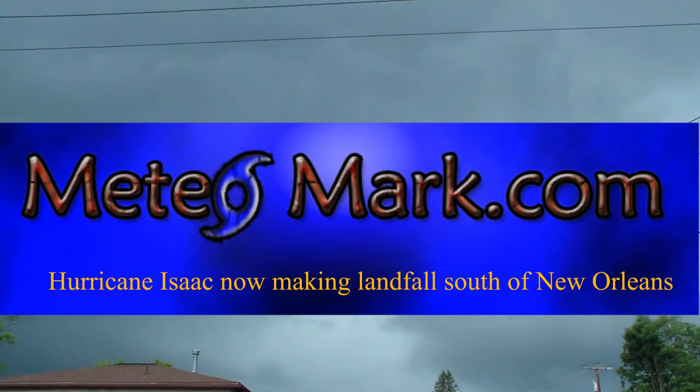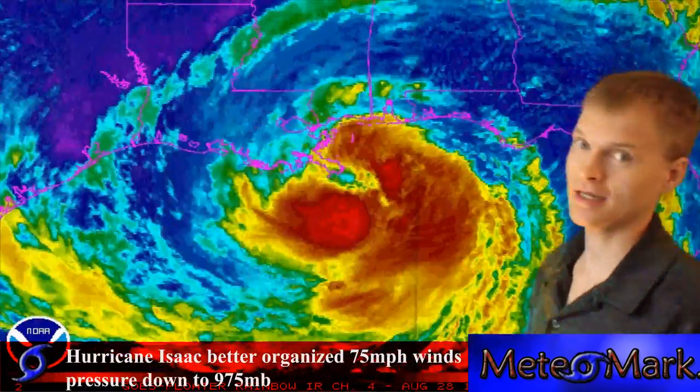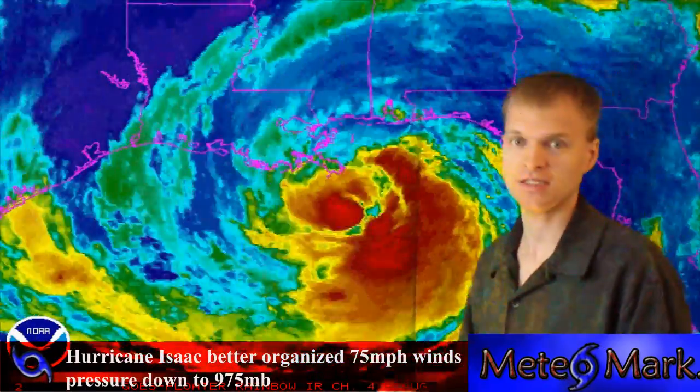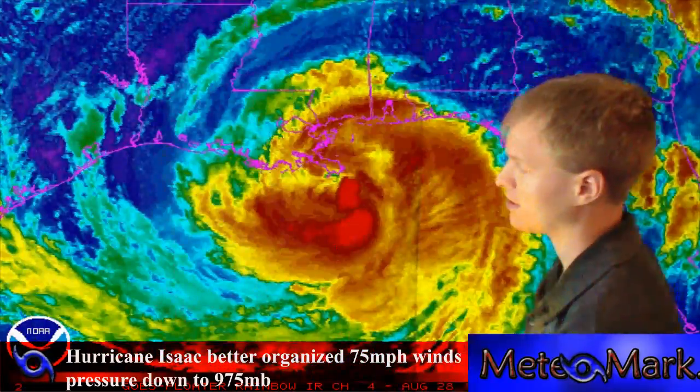This is an update on Hurricane Isaac. Yes, Isaac is now finally a hurricane after all this time, after all these updates. 75 mile per hour winds, pressure down to 975 millibars. Let's take a look at the infrared satellite picture.